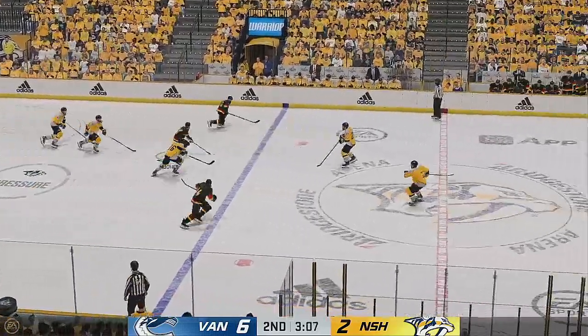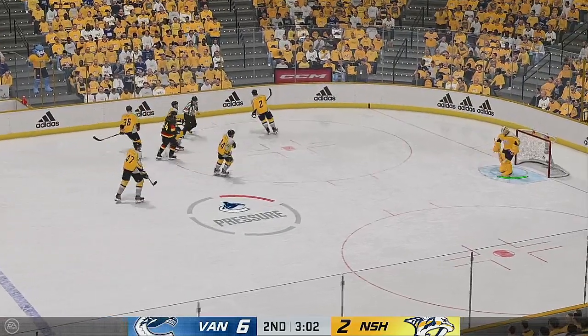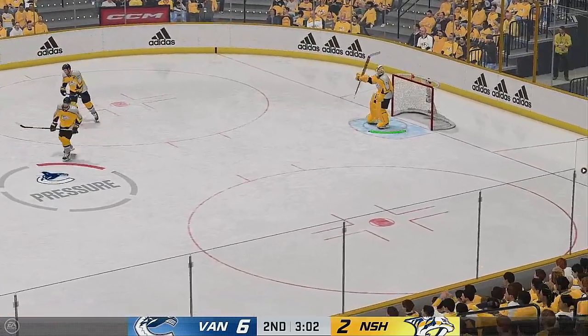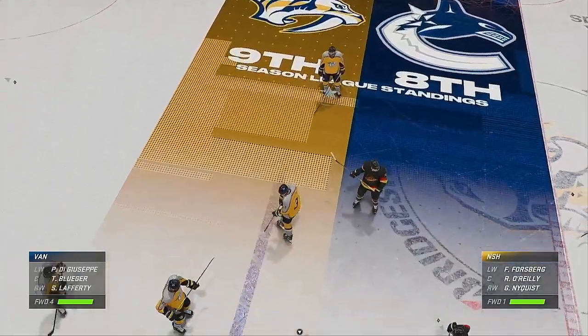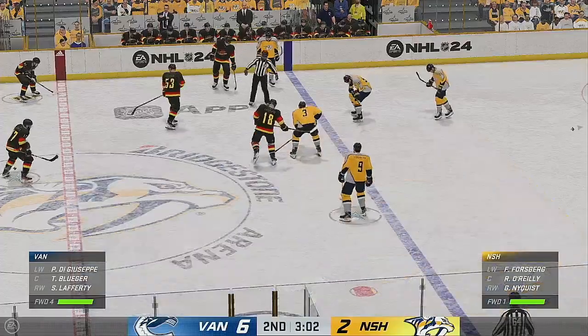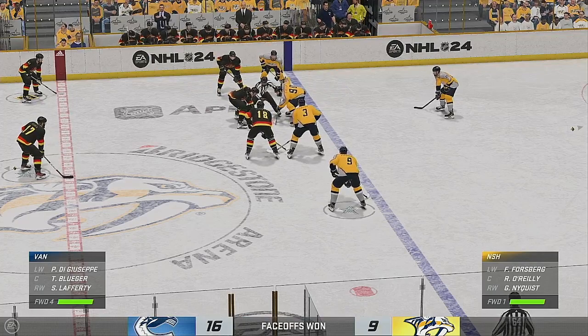Vancouver's got the puck along the wall. Along the side, here they come through the neutral zone. And we'll get a reset after the puck goes up and out of play. The Canucks have spent the majority of tonight in the offensive zone, and they continue to lead big time here late in the second.